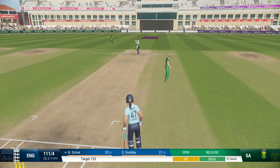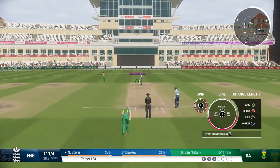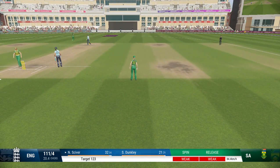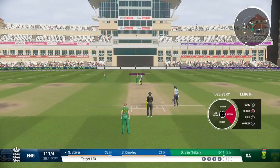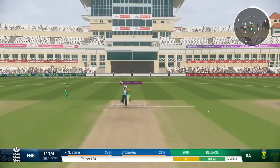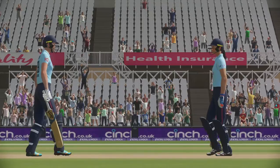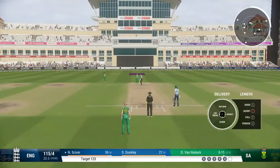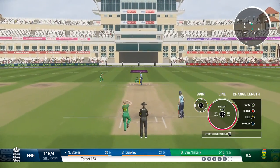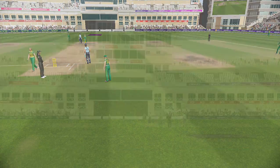They just can't seem to get it away. That's the third dot ball now. Solid shot, going for four. Really good 50 partnership. These two are looking strong, and it's going to take something special to break it up. That's the end of a very good over. Good pressure being put on by the batters.